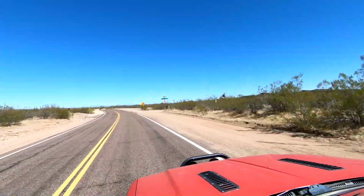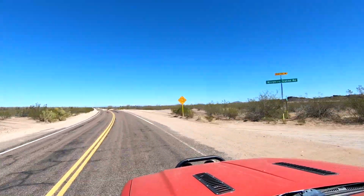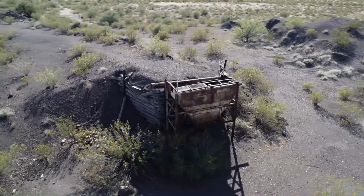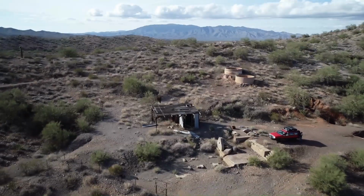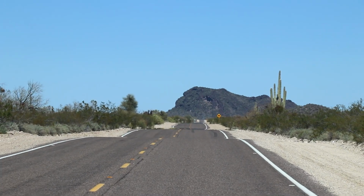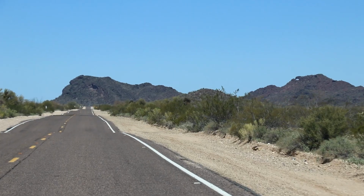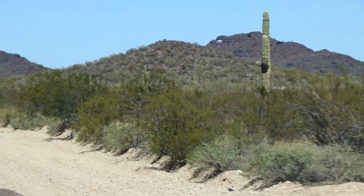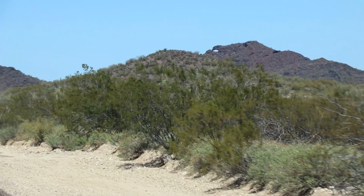The road passes by the remains of Ambrosia Mill, another large manganese processing plant, and the turnoff to the Purple Pansy Mine, which I visited on another overnight trip a couple years ago. As I headed north, the namesake for the road finally came into view. A small hill with a natural arch, known as the Eagle Eye, rose up ahead.